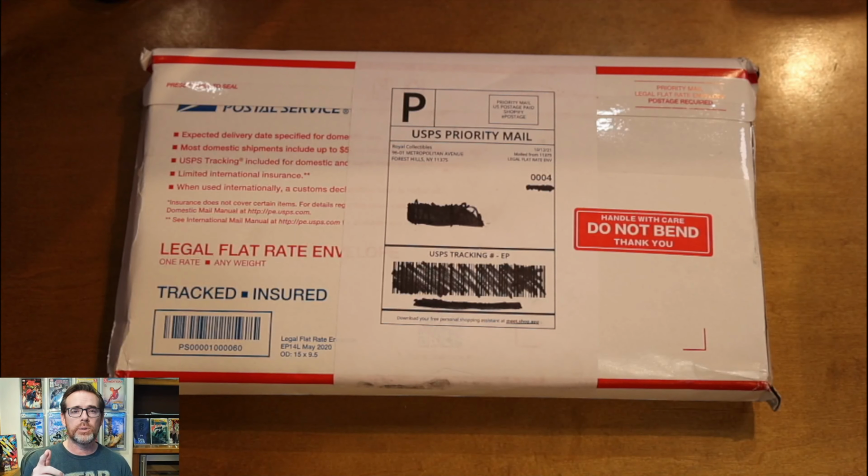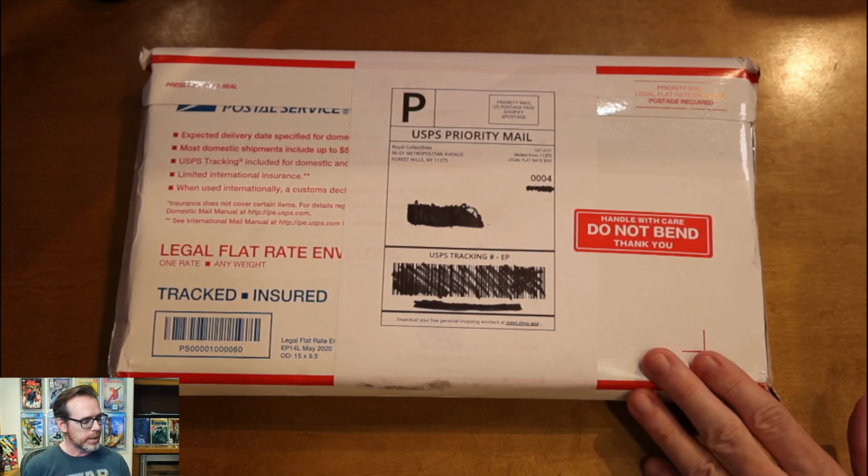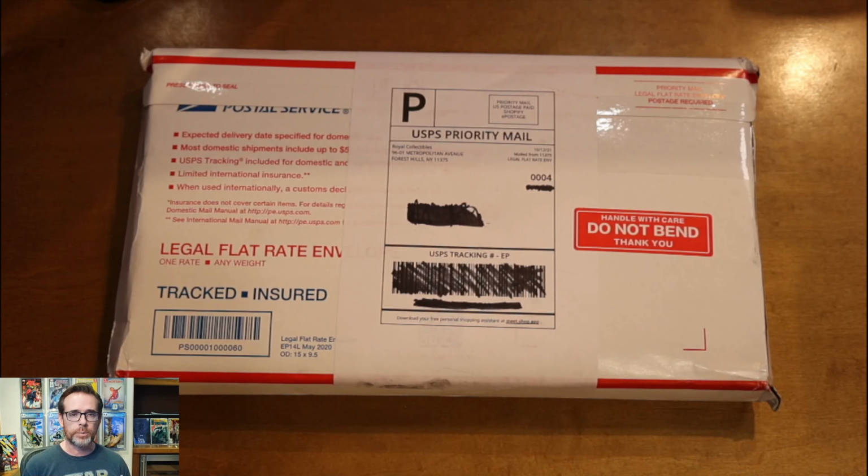All right, so here we go. I'm going to unbox the order so you'll be able to see how it's packaged. It came in a USPS priority legal flat rate envelope. This is sort of what I would expect to be the typical packing, where you've got the legal flat rate envelope on the outside and hopefully some sort of Gemini mailer inside. So let's get this open.